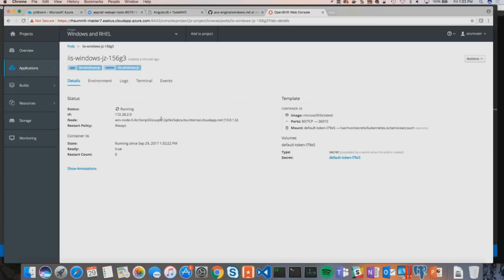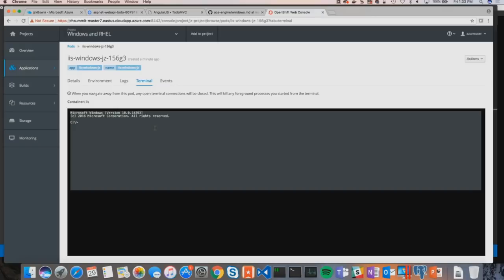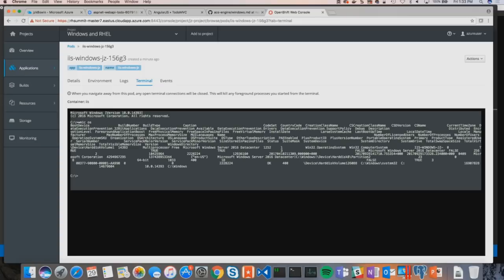pretty cool. The container's running, obviously. But we added this feature, which we thought was kind of neat, where you go to the terminal and get a DOS prompt, right? Who doesn't want a DOS prompt in your container? What's a cool command to run? I'm more of a Linux guy, so I don't know. Run wmic. wmic? Yeah. And then OS? Yeah, that'll tell you what OS we've got here. There we go. See? It's the real deal.